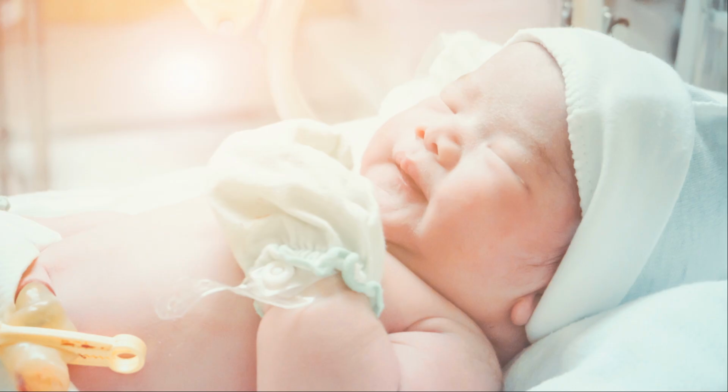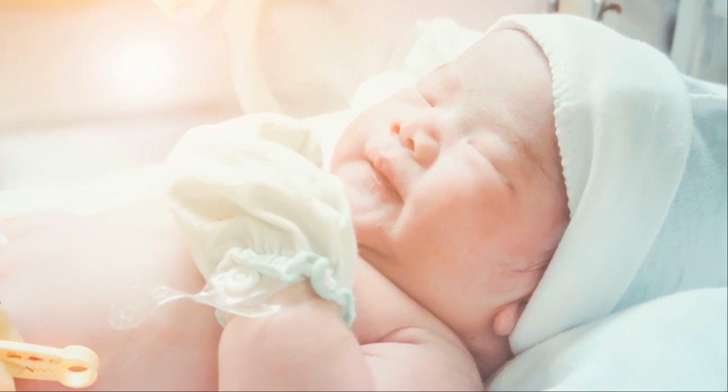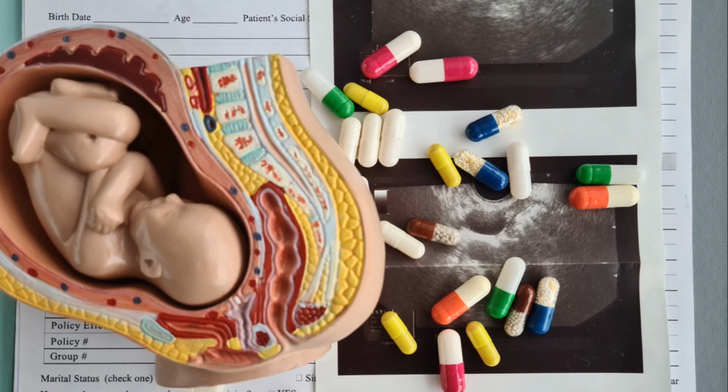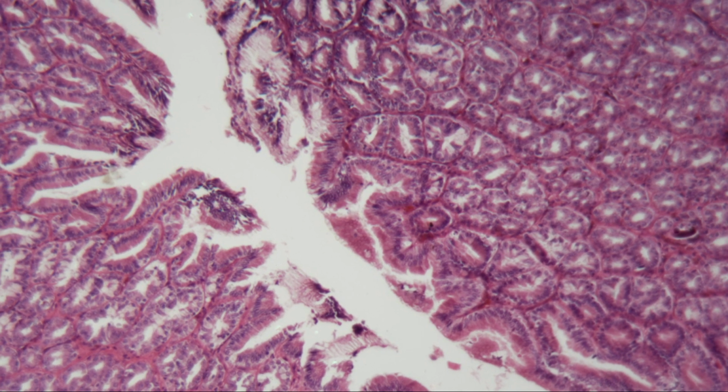Now, can you be born with it? Absolutely. Some people have a narrow cervix from birth, known as congenital cervical stenosis. This can happen due to Müllerian anomalies, which are issues with reproductive development, genetics, hormonal exposure in the womb, and connective tissue disorders like Ehlers-Danlos syndrome.